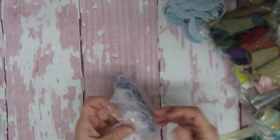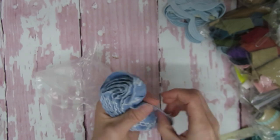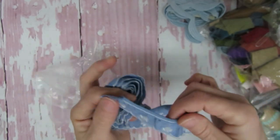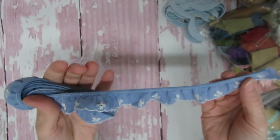Here's some more eyelet trim, it's kind of a blue jean color, but it's not blue jeans. But is that the 80s maybe?